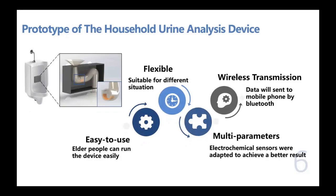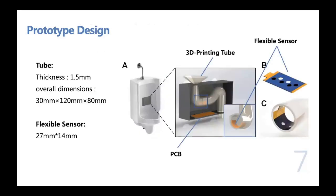And electrochemical sensors were adopted to obtain a more reliable result. Fourth, wireless data transmission. A Bluetooth module was adopted for data transmission to a mobile phone. So a device with a simple tube structure is designed.